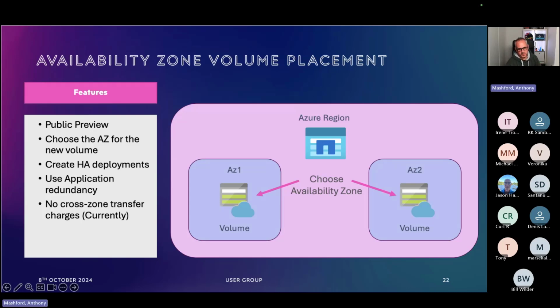So with the zonal placement, you can choose, where available, because not all Azure regions have availability zones. You can choose which zone to place your volume into. In this case, you have AZ1 and AZ2. There's no transfer charges between zones, so you haven't got to factor any of that in. So it can be quite efficient. And as I said, you can have a primary volume, a production volume running on premium, and you can have your secondary, your DR volume running, say, on the standard tier.